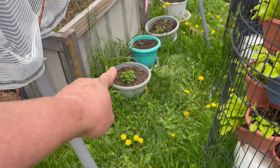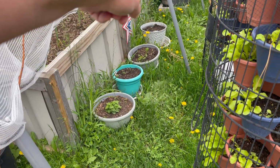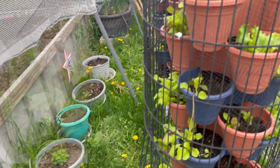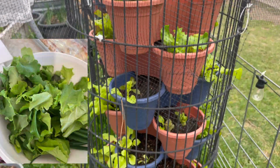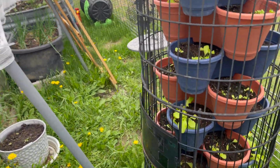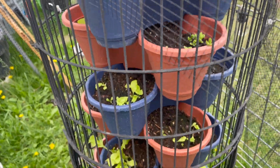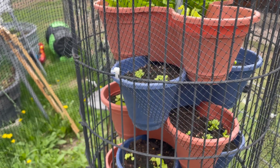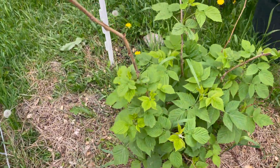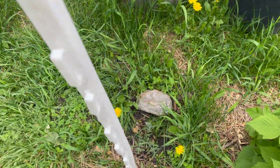So I've got some lemon balm, some thyme, some parsley, some more thyme, I believe there. Our lettuces are growing, and where it died from the last hail hit, I've planted more, and you can see it's starting to come up. Raspberry bushes are looking happy, although they always look happy this time of year. It's whether they produce or not.